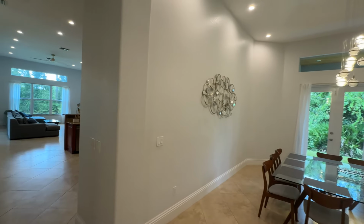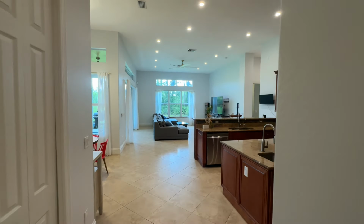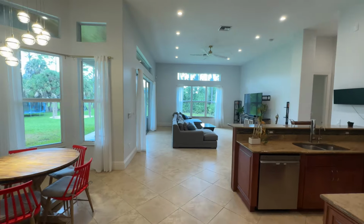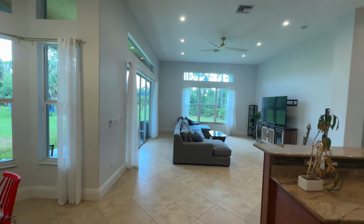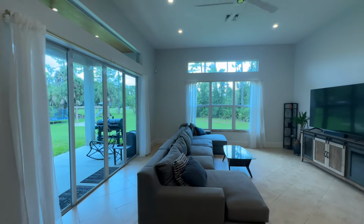We're going to look at that in just a minute. Notice the tile floor in this home too, runs throughout. Beautiful tile floor. Now it is a 2008, so remember it's going to have 2008 style. By the way, I like this style. I like these kitchens that were made at that time. They don't make them like that anymore.